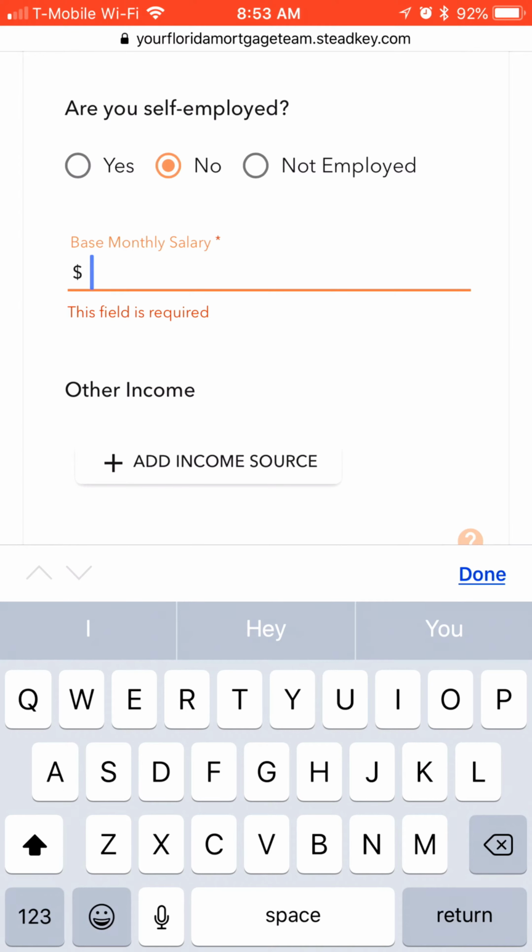Your base salary, this is a good question I always come across. They're obviously asking for monthly, but we're looking at gross. So a good way to figure this number out is, take whatever it is that you make annually and divide it by 12, and that should give you a gross amount.